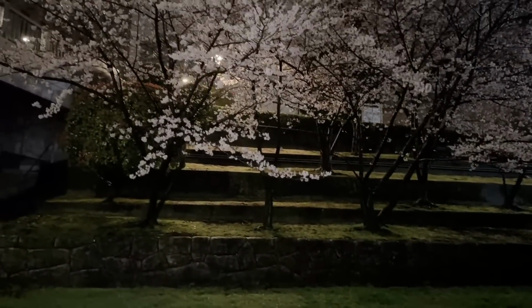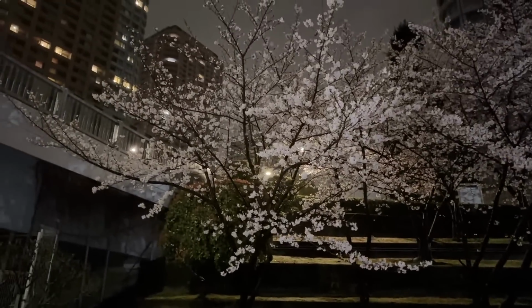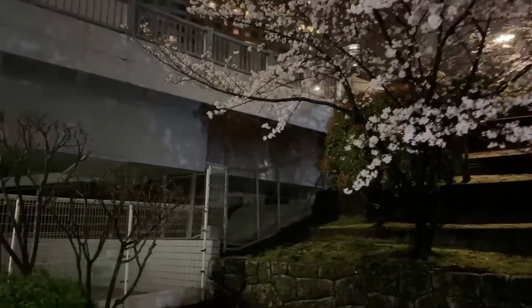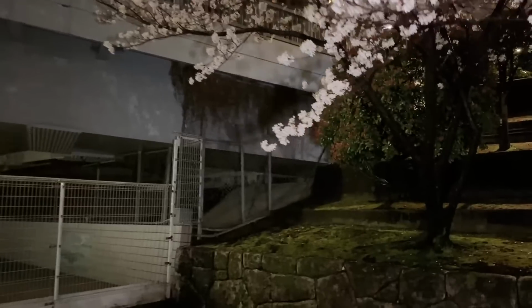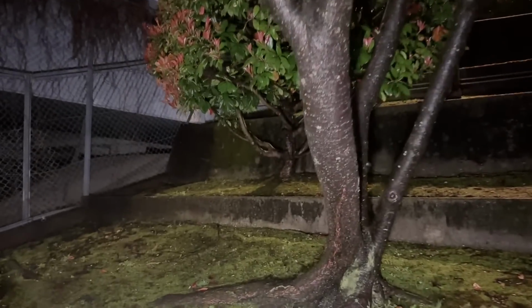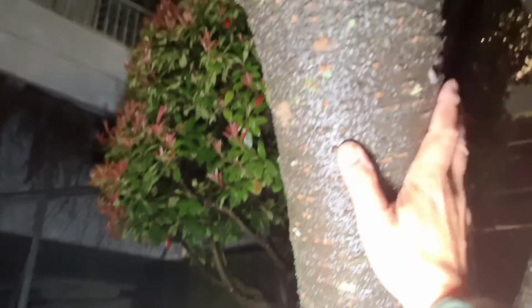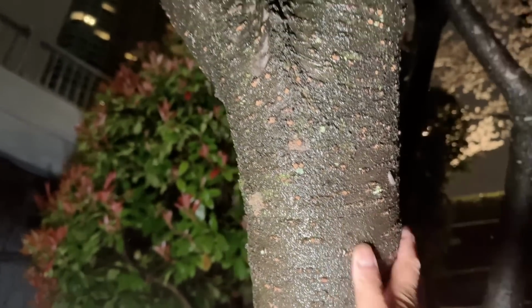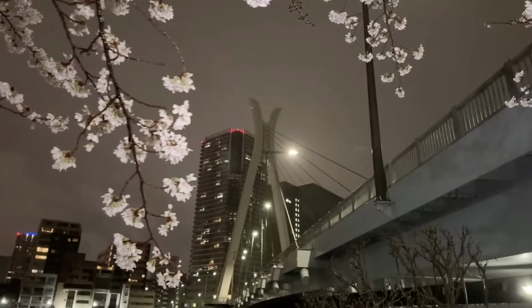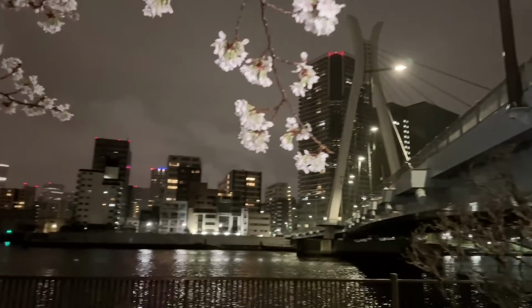Let's take a look. I see my friend Jeff Kennedy's here. Hey buddy, when you come to Japan, come and meet this tree, Jeff. We're gonna name this beautiful tree Jeffrey. Right next to the bridge. So you can find it. This is right next to the Chuo Bridge, the Jeffrey tree.